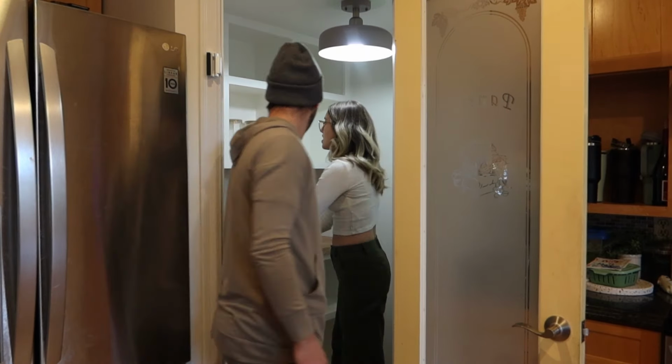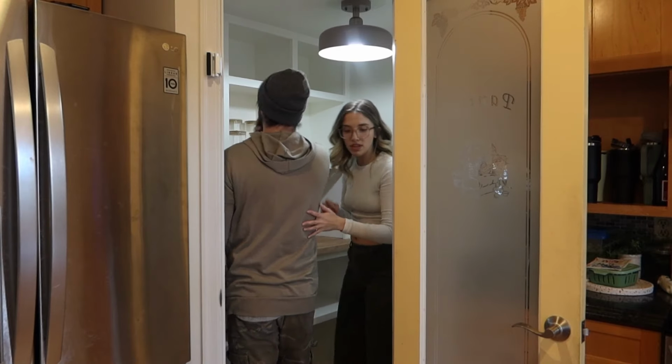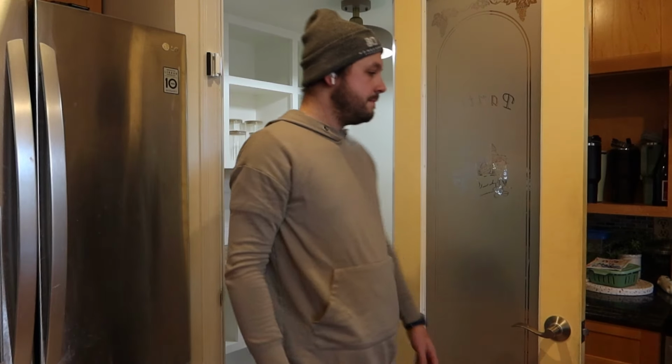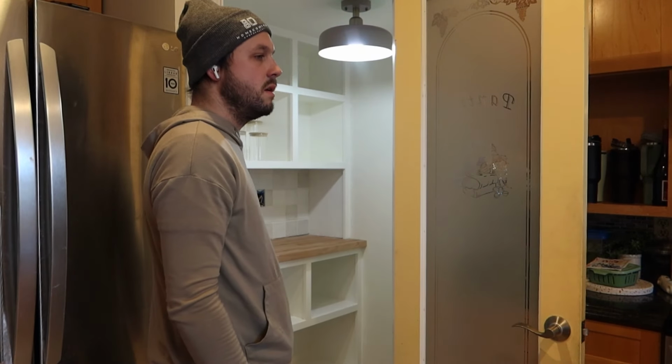I'm thinking three here, three and two, because I think these are gonna be the bins. Let's see if the bins work. I got three different size bins, because here's my plan. There is a shit ton of these at the store.